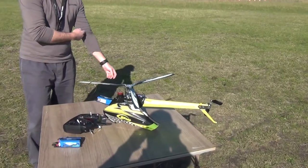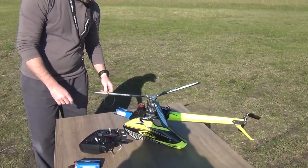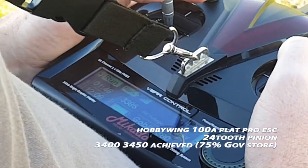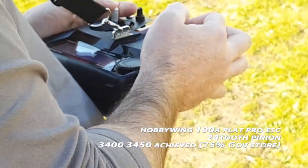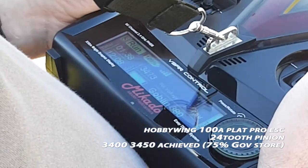Yeah, with the higher head speed, you're gonna have to go through that whole process. Drop your gains a bit. Shouldn't take you too long to get it where I want it. 34, yeah, it's going top so far about 34. But it's averaging around 3400 now.